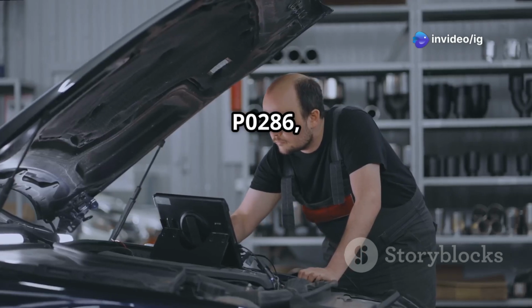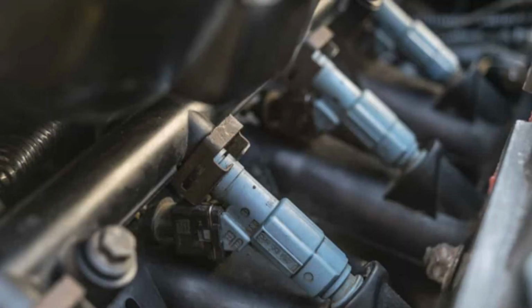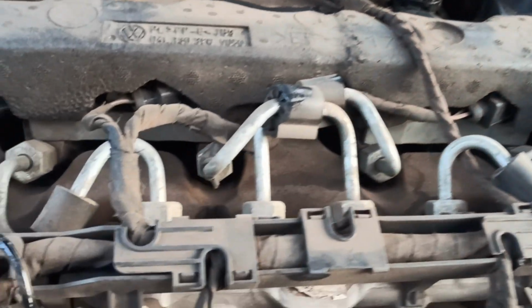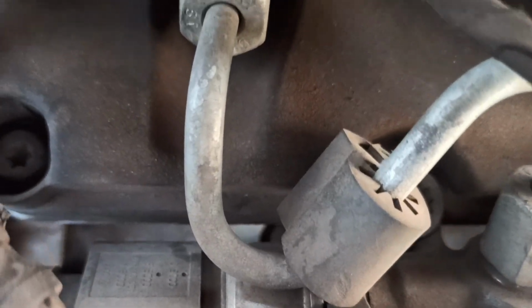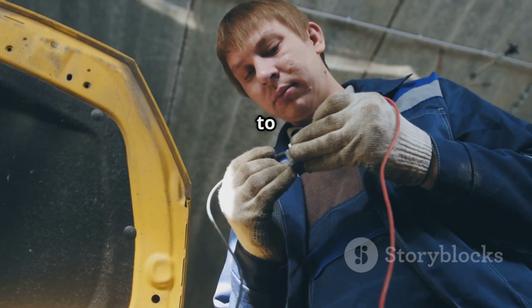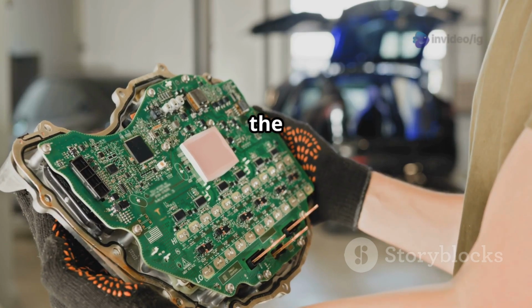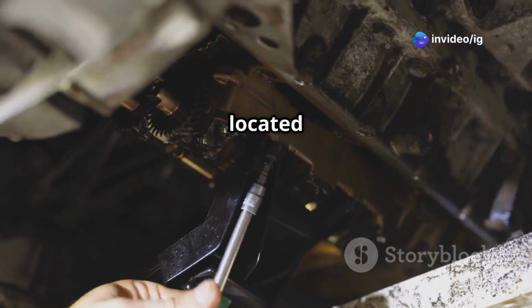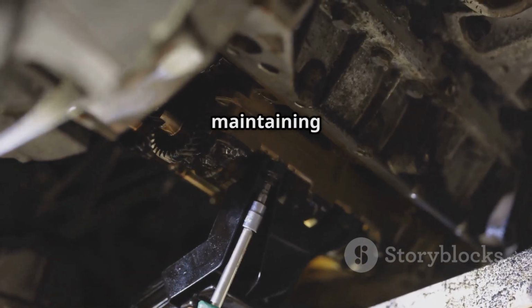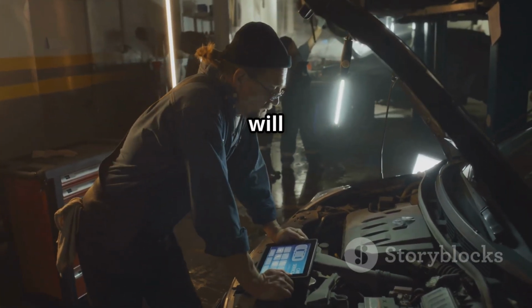To diagnose and fix P0286, inspect these critical locations. Cylinder 10 fuel injector, located near the intake manifold or cylinder head, connected to the fuel rail. Fuel rail pressure sensor, mounted on the fuel rail, responsible for monitoring fuel pressure. Injector wiring harness, runs along the engine bay, delivering voltage to the injector. Engine control unit, ECU, found in the engine bay or under the dashboard, responsible for injector timing. Fuel pump and pressure regulator, located in the fuel tank or along the fuel line, maintaining proper fuel pressure. If any of these components fail, P0286 will be triggered.